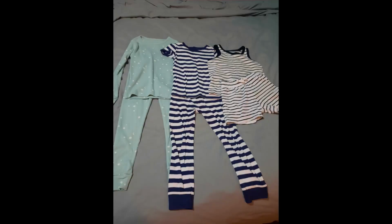Jammies were easy for this size too. I tend to like to buy sets of stuff. So this one I bought a set of jammies that came with 2 pairs of pants, 2 shirts, and a pair of jammy shorts, but they are a set, so everything goes together. And that's it for my little boy.